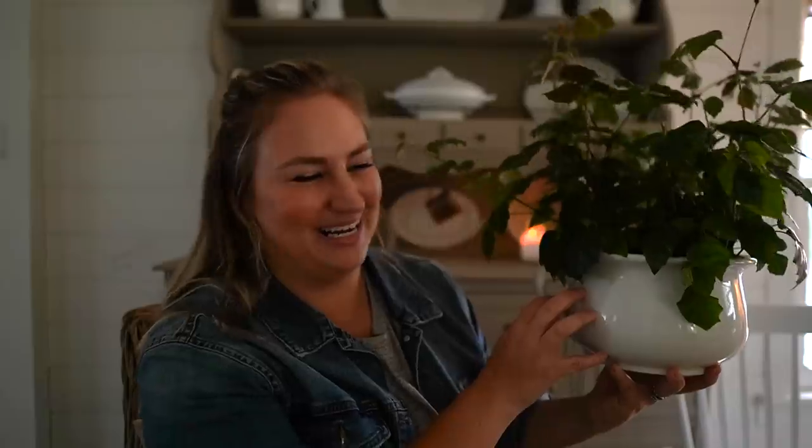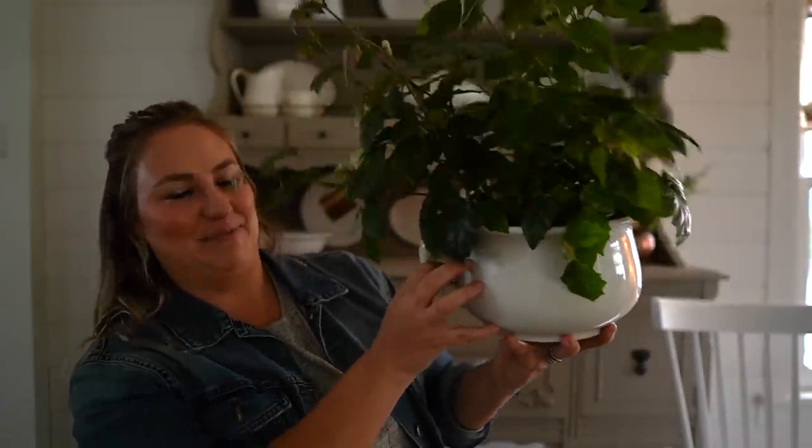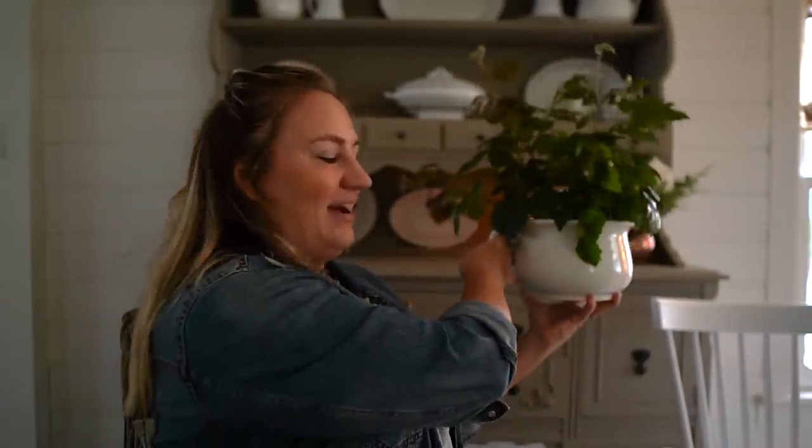I'm so excited about it. This plant is like taking up the entire frame, so I'm gonna put it down, but I'm probably gonna set it back here on the hutch or somewhere, I don't know.